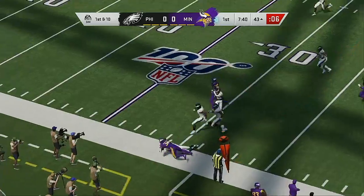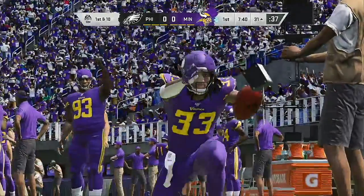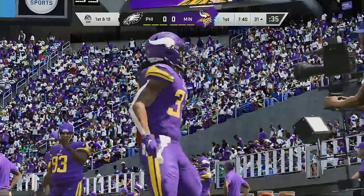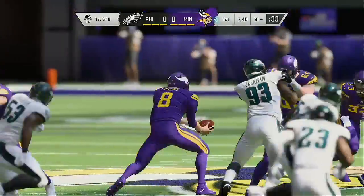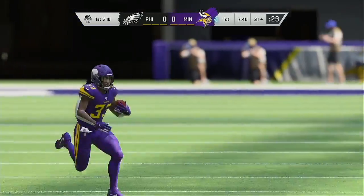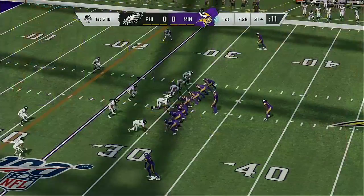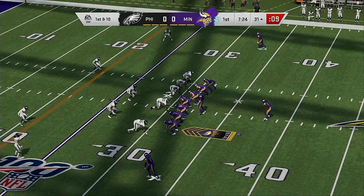Oh, and now some space to operate. 12 yards there, first down Vikings. Usually we see runs like this as the defense breaks down later in the game, but this guy is setting the tone early, running through all types of tackles and putting the defense back on its heels. Clock rolling as we hit the midway point of this first quarter.